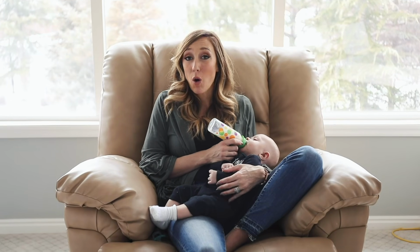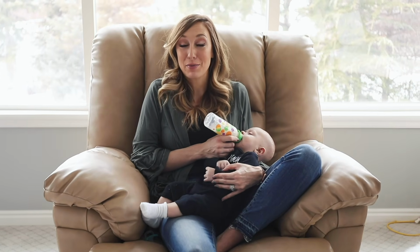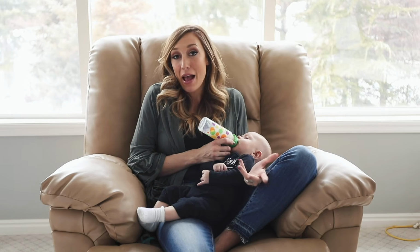Another tip is to be aware of the time. I recommend wearing a watch at all times when you've got a baby, because sometimes you just lose track. Let's be honest, we're a little sleep deprived, or in some cases a lot sleep deprived, depending on the age of baby, but your baby should be eating about every 3 hours.